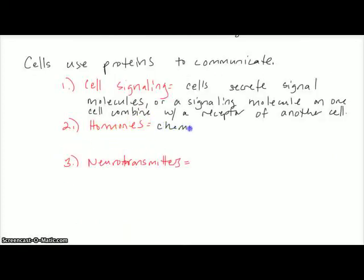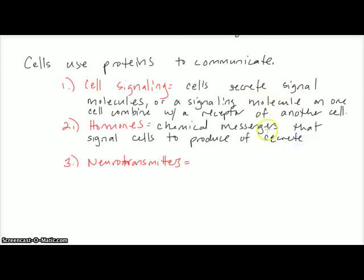Hormones are chemical messengers that signal cells to produce or secrete a certain protein or other substance. And this is another way for cells to use communication from one part of the body to another.